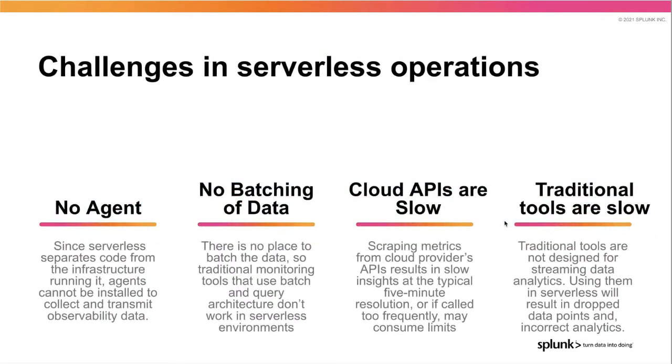So if serverless is that great, why is not every single application, every single workload at all the companies serverless? Now, Lambda or serverless enables companies to increase the pace of software innovation and control cost. It also presents its own set of monitoring and observability challenges. The first one is no agent. The agent-based approach no longer works. Since serverless separates code from the infrastructure running it, agents cannot be installed to collect and transmit observability data.